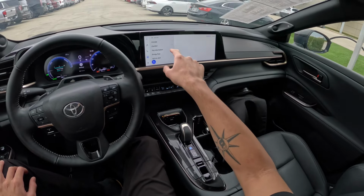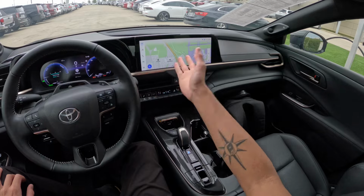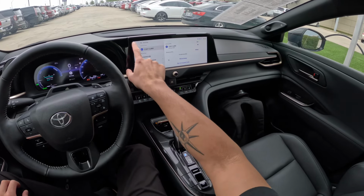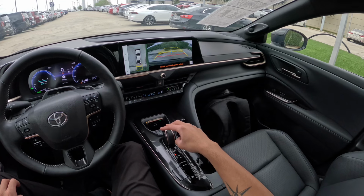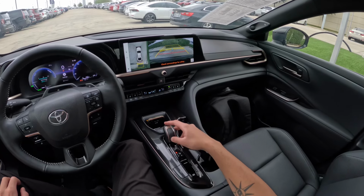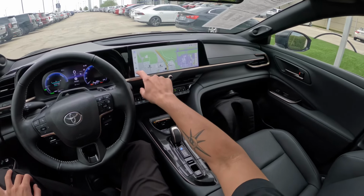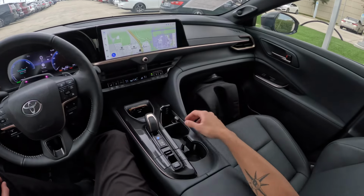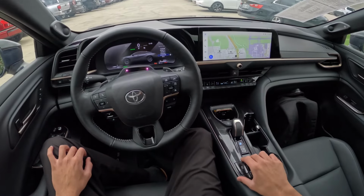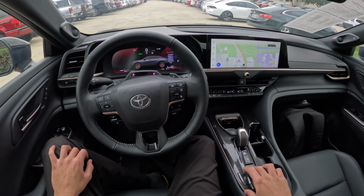Here's your screen. Pretty standard Toyota screen that you find in a lot of Toyotas. You also have your maps. Here's your reverse camera. 360 camera as well. And then you can change your drive modes. You have custom, Sport Plus, Sport, Normal, Comfort, and Eco modes. I like the digital gauge cluster. It looks pretty cool.